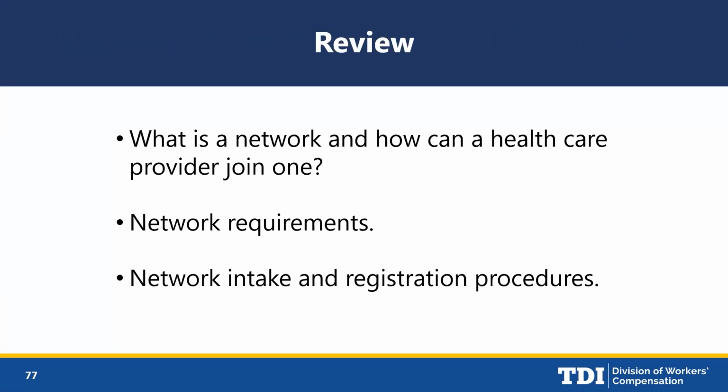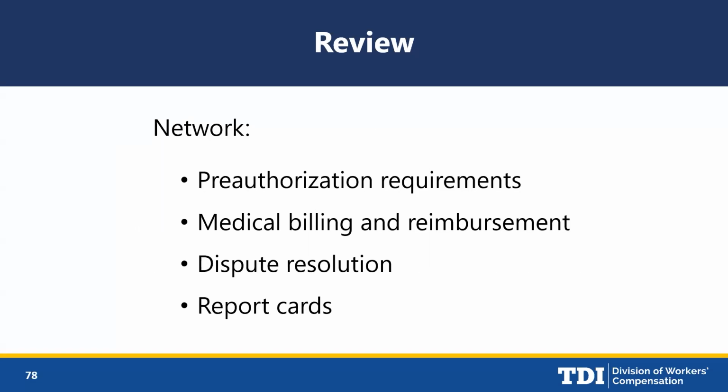So a review of the information that we've reviewed today is what is a network and how can I join one? The network requirements, intake, registration. Make sure your intake and registration staff is trained. This is important for the viability of your clinic. You need to identify those network claimants as soon as possible. And then what requires pre-authorization and what are the steps for it? Medical billing and reimbursement, dispute resolution, and those report cards.